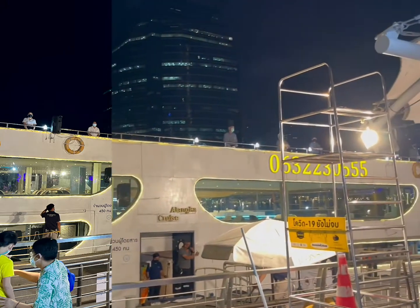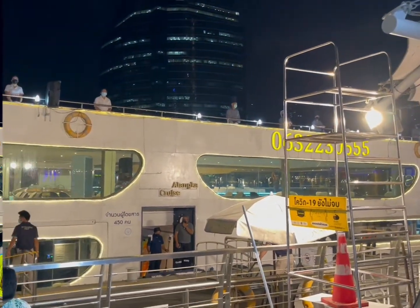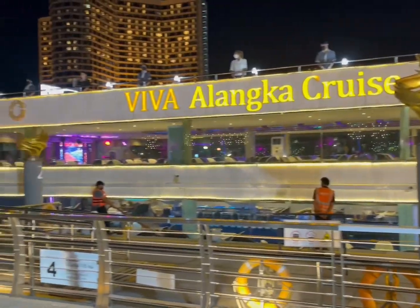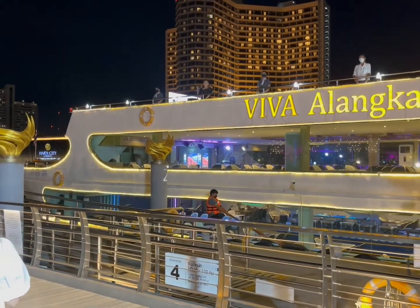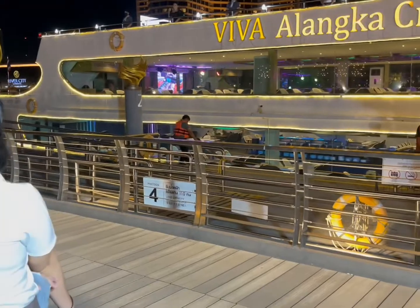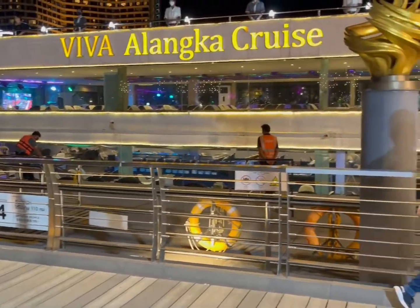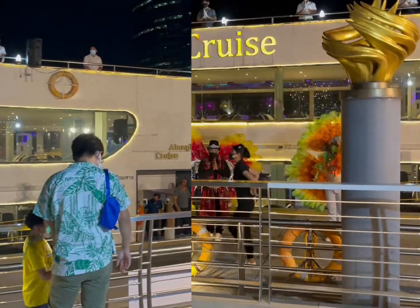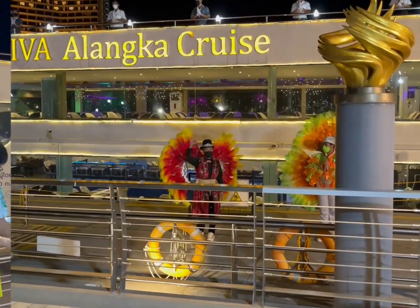As you can see, they've got outdoor dining on the top, and the next floor down has dining with some sort of TV going, but they've also got a bit of music up the top. And down the bottom there is another area for the buffet, where you can sit. That's your choices on this ship.